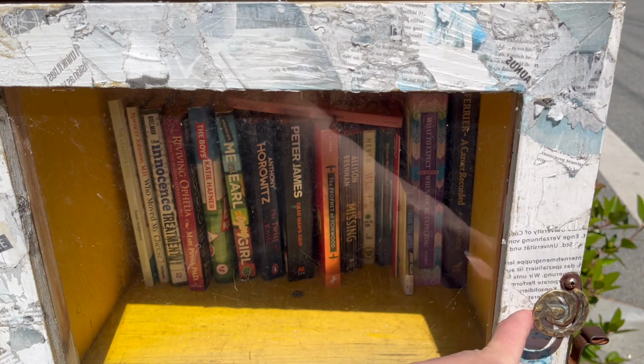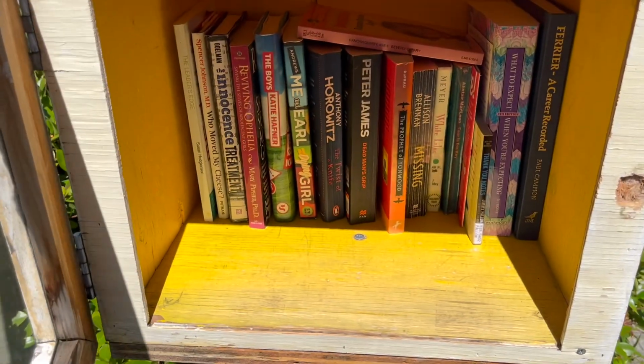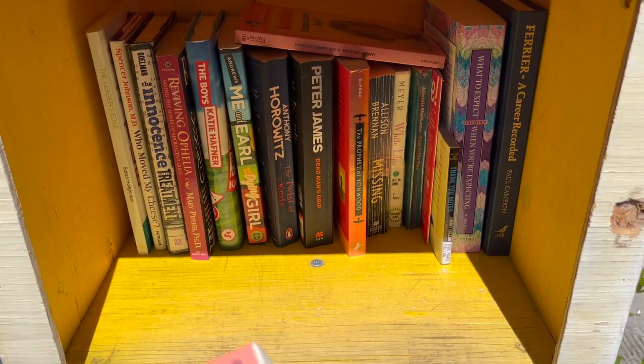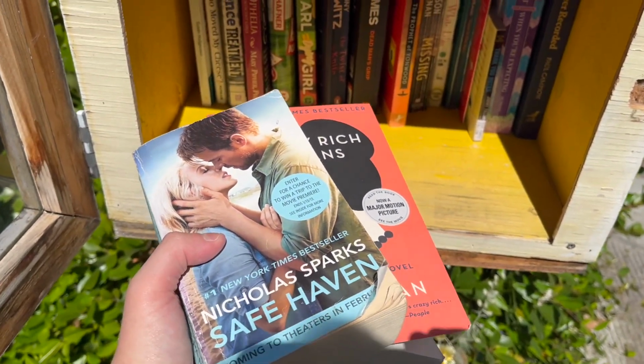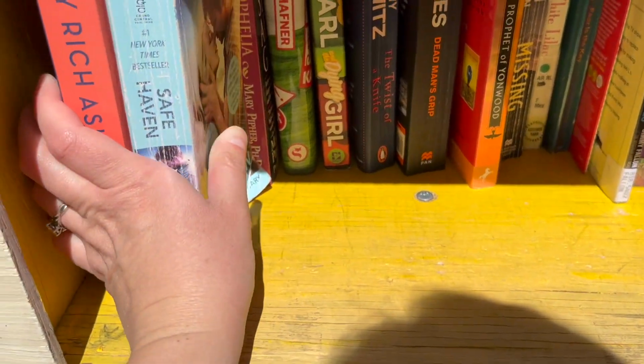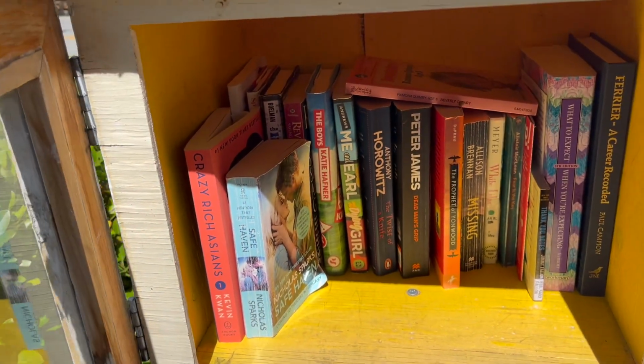Ironically, it doesn't really seem like there are any sci-fi or fantasy books in here really, but I will leave my 2 romance books then, Crazy Rich Asians and Safe Haven. Crazy Rich Asians is actually more of a satire, but whatever. Goodbye, books.